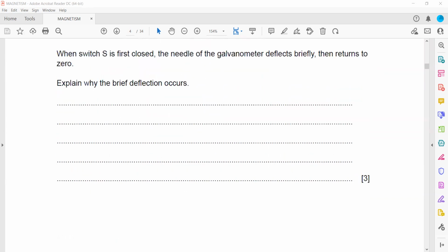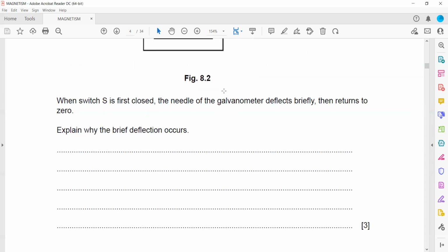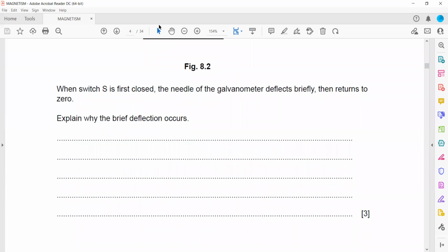So it's worth 3 marks. What is the reason for that? When the switch is closed, the current changes for a very short time, which induces EMF in the secondary and causes the needle to deflect. But when the DC current becomes constant, there is no change in magnetic field. That's why the galvanometer does not show any deflection.